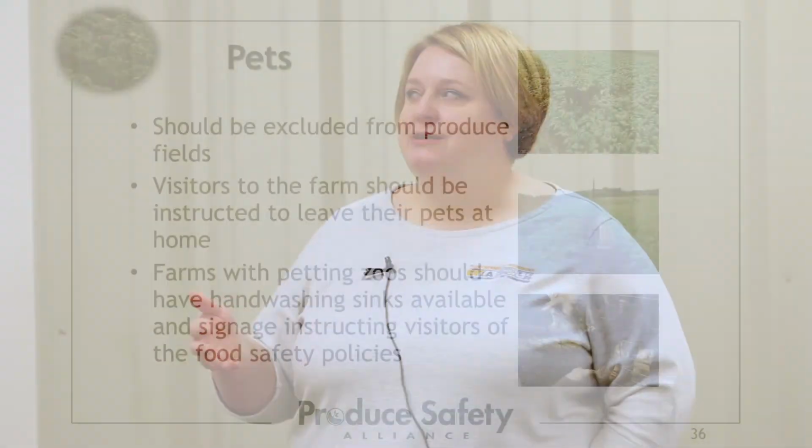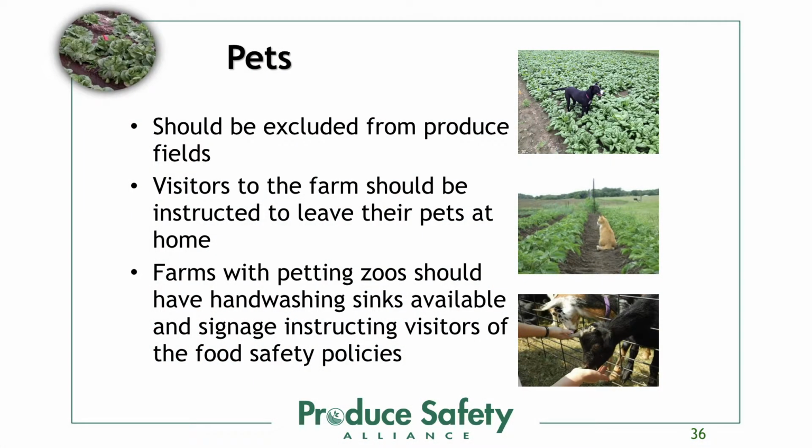So visitors to the farm should be instructed to leave their pets at home, and a lot of times it's something you need to be cognizant of, especially if you're using a U-pick. A lot of farms are doing agritourism, right? Because it's trying to come at all angles to bring in revenue. So anyone with petting zoos should have hand washing sinks available and signage instructing visitors to actually wash their hands before they go and maybe pick produce or something like that if you have a multifaceted operation.